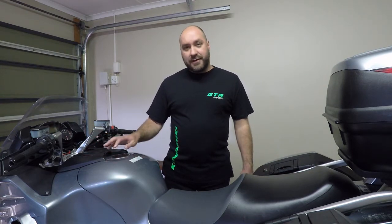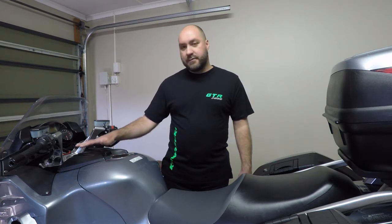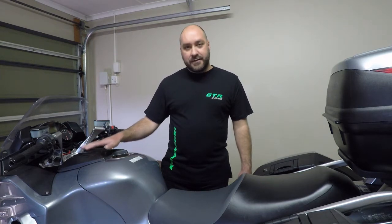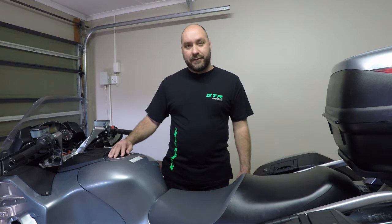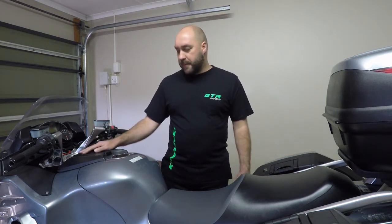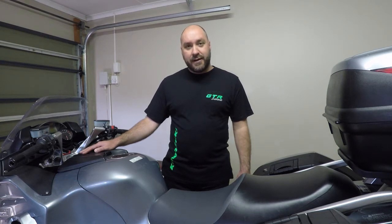I'm going to mention that there are two main types of models of this bike that I want to mention. The 2008-2009 model, and then the 2010 onwards. I'm going to make reference in the video between the two because there are slight differences in how the system operates and the kind of keys you get with it. Let's get started with the components and show you what the system is made of.